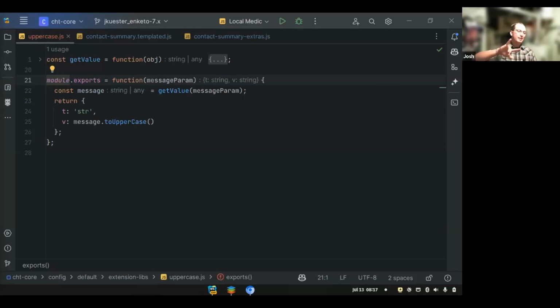And actually, the two presentations are connected. So first of all, my name is Josh Kuster-Steffen. I'm a software developer here at Medic. And I want to give a quick demo of the extension libraries, which we developed in collaboration with Nitu and Imran and the team there to address some of the pain points they encountered as part of this machine learning rollout.